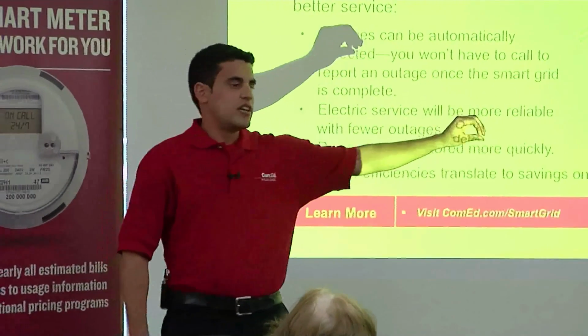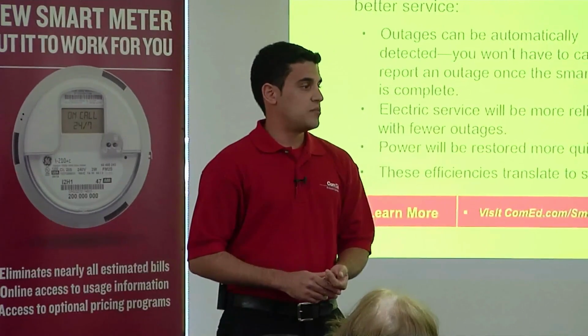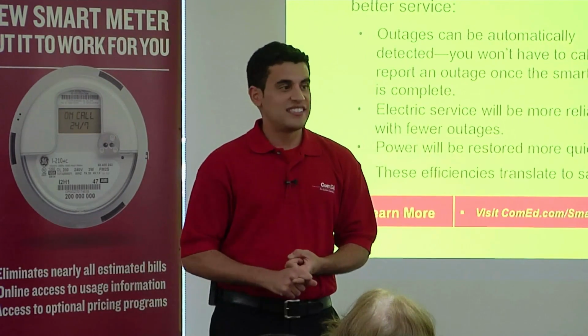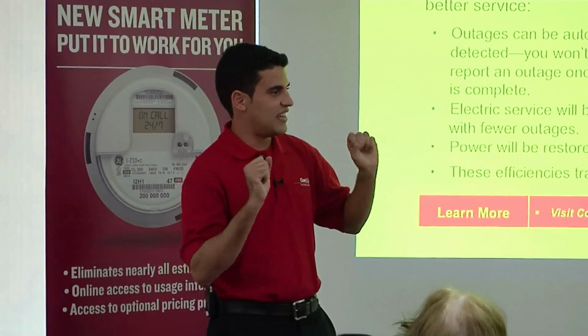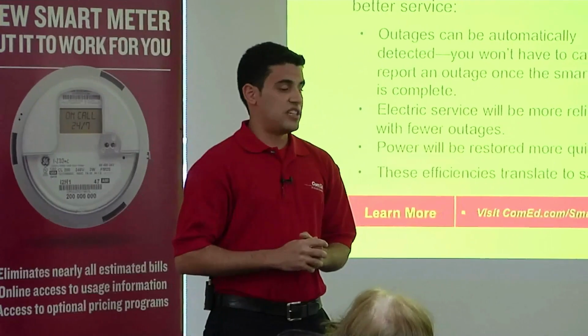And what they do is they automatically reroute power during outages. So many times you can get your service restored immediately when there's an outage. Has anyone here ever gotten a flicker in their whole house that was just for like a second or maybe 5? A lot of times that's actually the smart switch in effect.